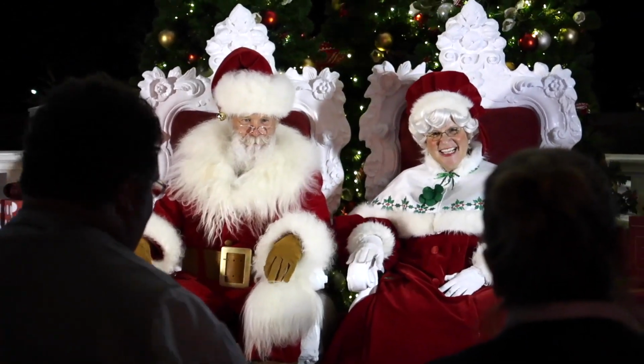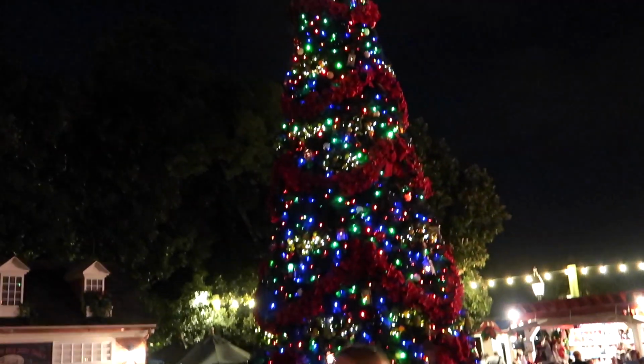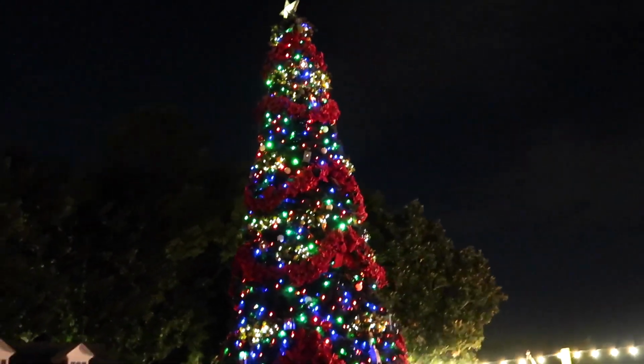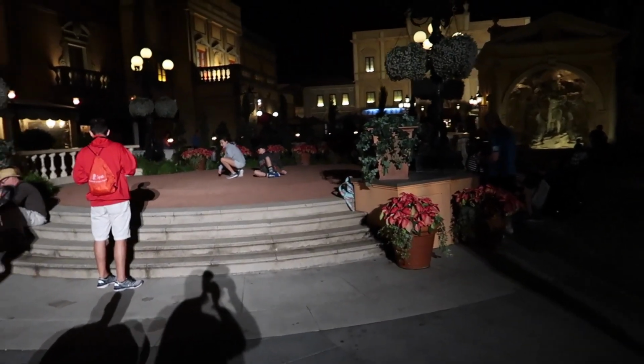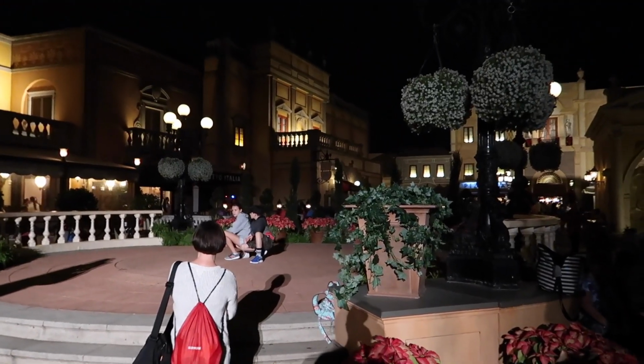Santa loves to spend time at Disney when he is not working with the elves at the North Pole. The American Pavilion has a really awesome Christmas tree also. We headed back towards Italy for a little bit. They have a show that's coming up in a couple minutes. And their show is about La Befana.